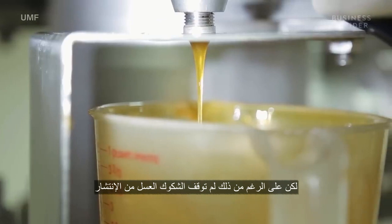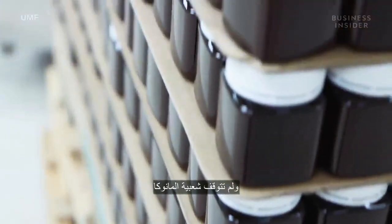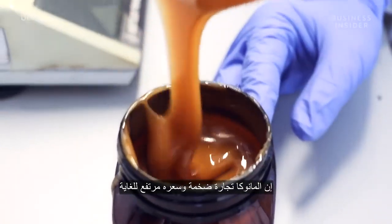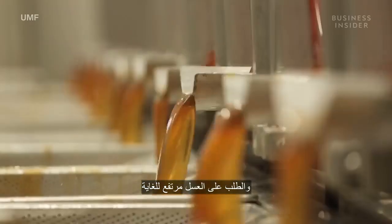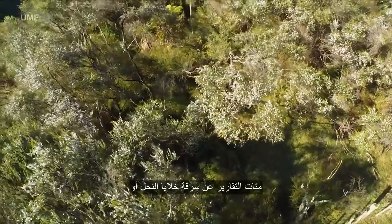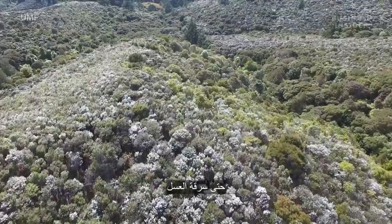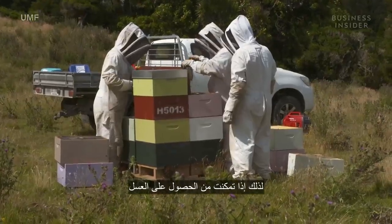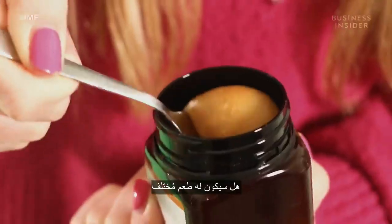So the jury's still out on Manuka's medicinal properties, but that hasn't stopped its popularity, and Manuka honey is serious business. The prices and demand for the honey are so high that the New Zealand police have received hundreds of reports of beehives or honey being stolen, and even reports of bees being poisoned. So if you do manage to get your hands on a jar, does it actually taste different from normal honey?